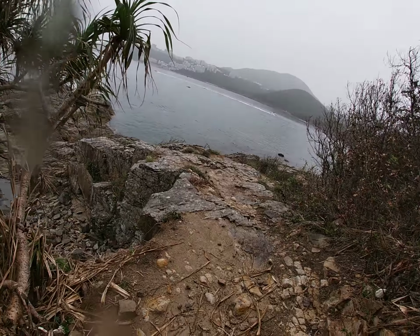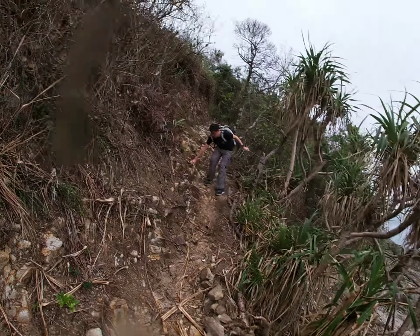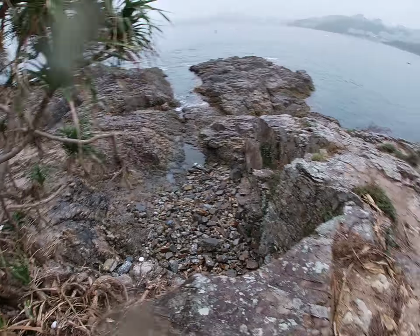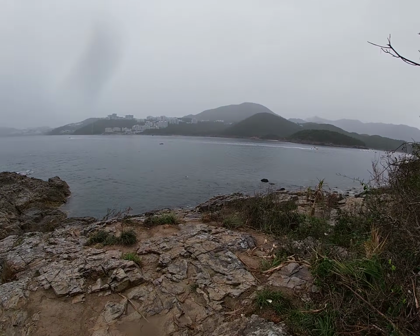Easy. So here's a little cliff here, but the rope is a good idea, right? Yeah, there are a lot of people hike here, so this is easy. We're not going to fall over the cliff. You can fall and hurt yourself if you want.